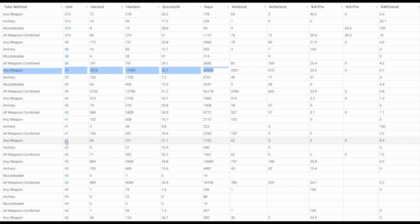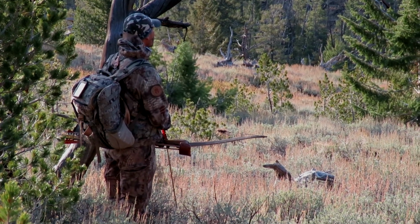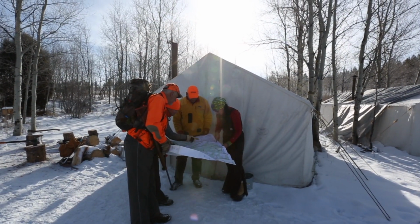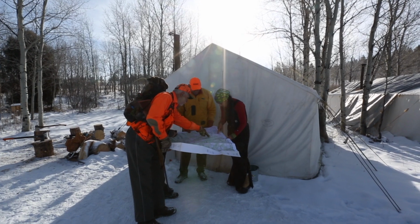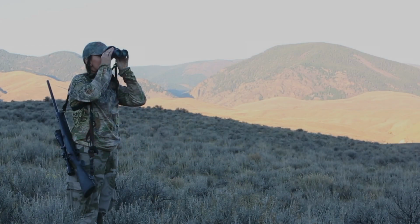Now, if we want, we can compare that to other units, and this will give us an idea of the number of hunters we can expect in any given area and what their success rate was. Depending on the experience that you want to have while hunting, this can also help you choose an area for where you want to hunt. And finding a balance between the number of hunters and the success rate, that's a decision that each hunter makes individually.